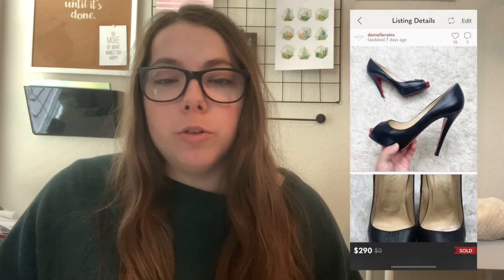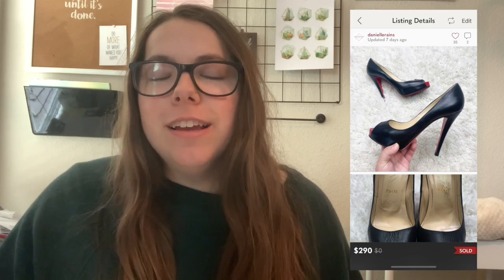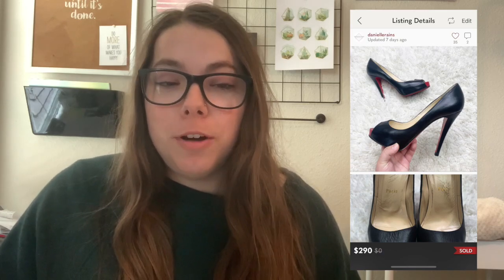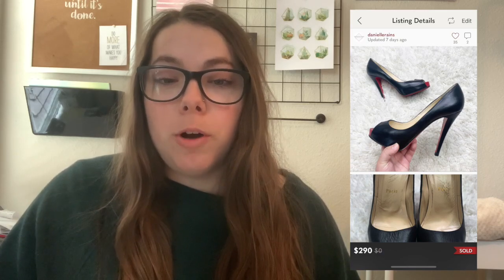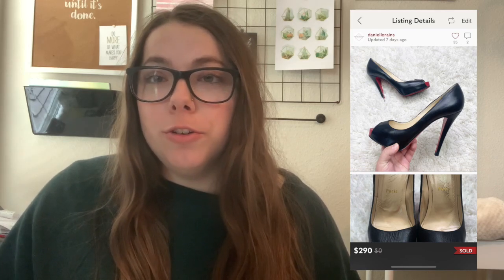But this was my highest price sale I've ever made. This is a pair of Christian Louboutin black leather peep toe pumps in a size 7.5. They sold for $290 with a Poshmark fee of $58, leaving me with $232.